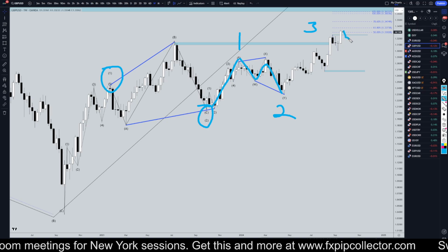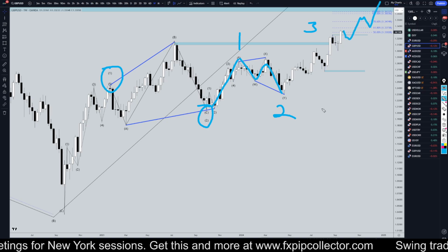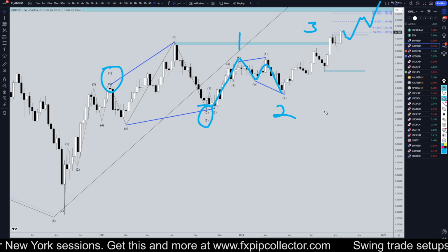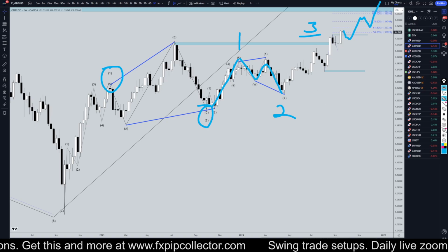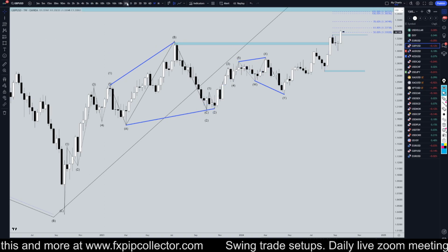And I do believe there's a very good likelihood that at least on these higher time frames, it will continue to make higher highs, higher lows. All part of this wave 3 of either an expanding or a running flat wave C.